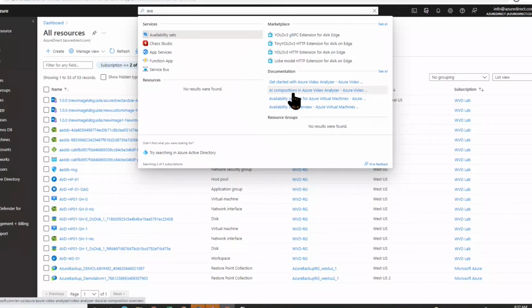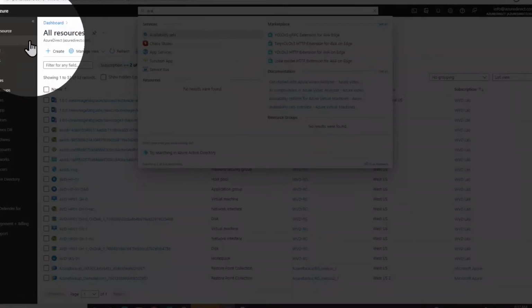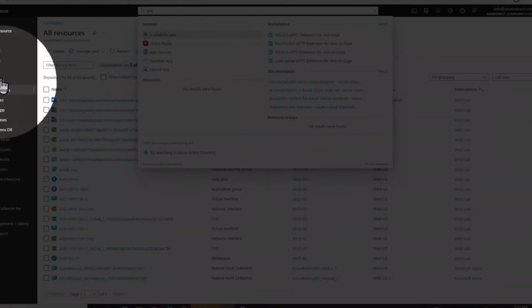So now I want us to go over to the left-hand side. This is called the menu bar. We set this menu bar up to be optimized for your environment. Typically, when you get into a portal, you're not going to see that. It's just a home. But we optimize it because we want to make it easy for you to get to.